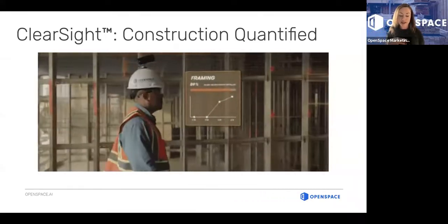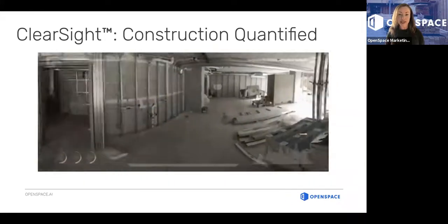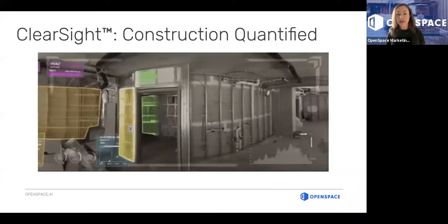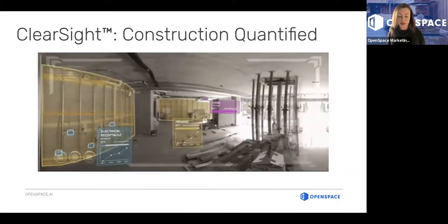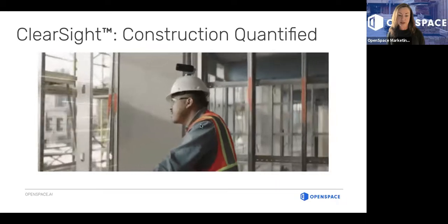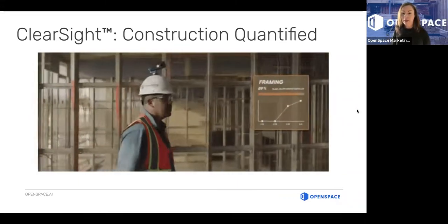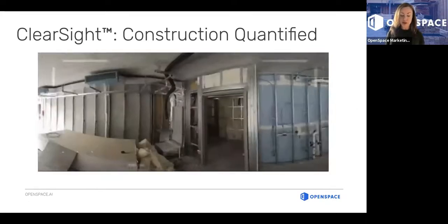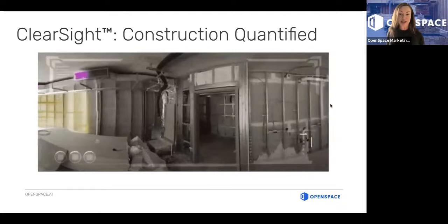You go back to your desktop and then you can create reports and see percent complete to help you manage your resources, labor, and to justify the truth about how much work has actually been completed across a certain trade. And the degree of accuracy is very good. It's all from the visual data that you're capturing from the 360 camera, so there's no manual inputs, which makes the accuracy much better.